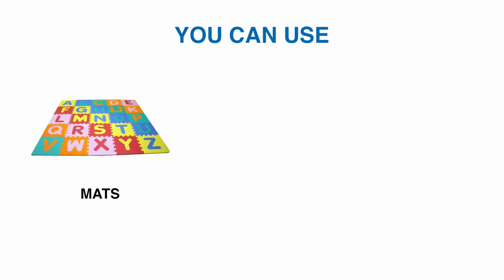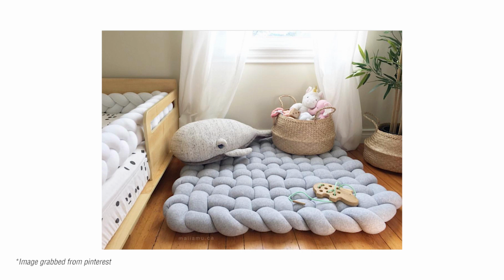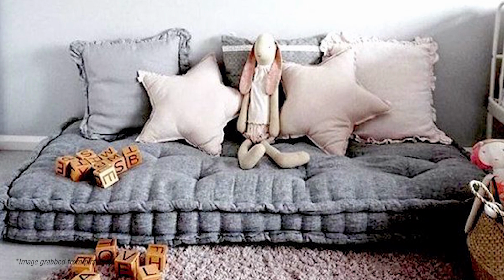You can use mats, carpets, big pillows, or anything soft that can be placed on the floor or wall of the kid's room or area. This helps to cushion the blow if the kid falls. Although it is normal for a child to fall, it's still uncomfortable to see the little one falling.